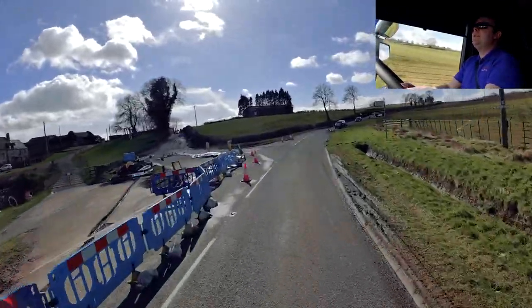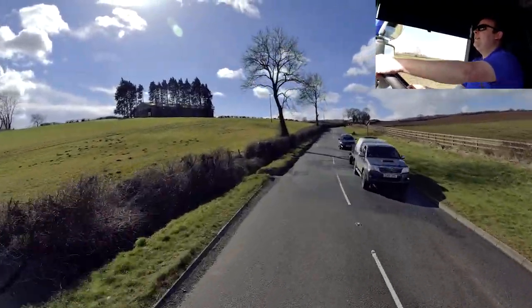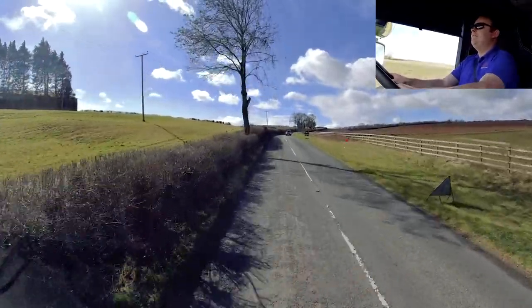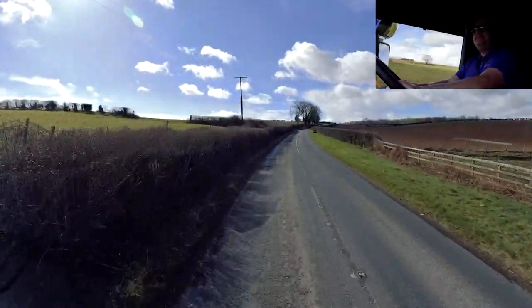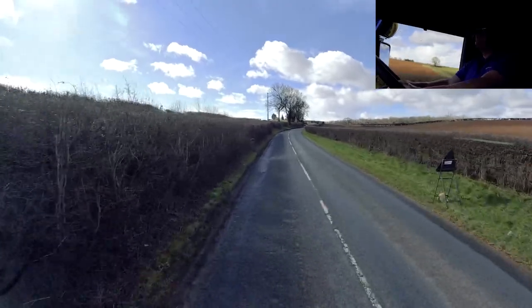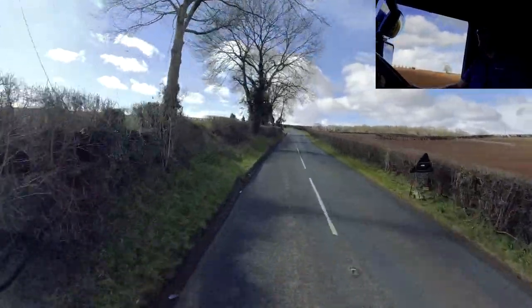Now we'll go straight on. That's a bit nasty. We'll go for a bit of an adventure. I think we can go this way, I just haven't done it before. It might be all good. It's always nice to try some different roads now and again. So we'll go a bit of an adventure, see how we get on.